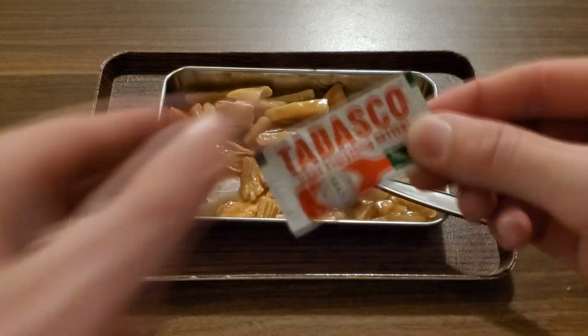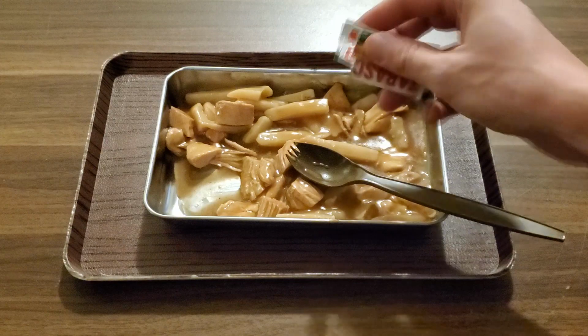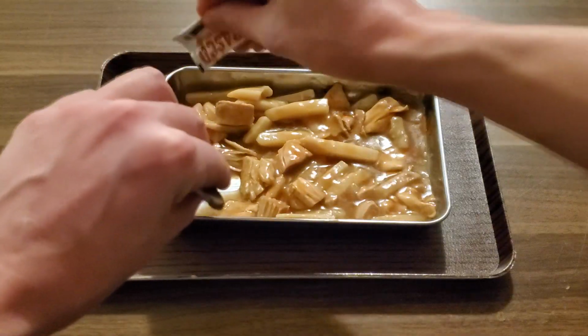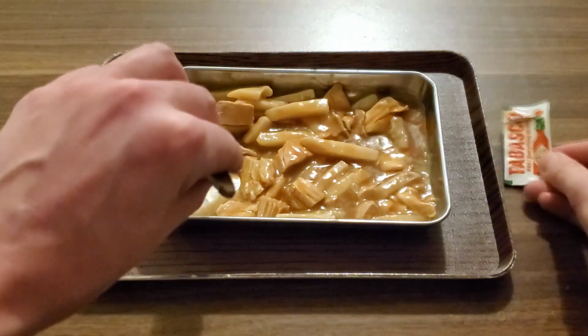So I'm gonna put this Tabasco on. It's very much needed. I wish we had a little salt and pepper, which it didn't come with for some reason. It doesn't really need the salt, but the pepper would be much appreciated. But hopefully this Tabasco will make it better. Oh, I'm sure it will.